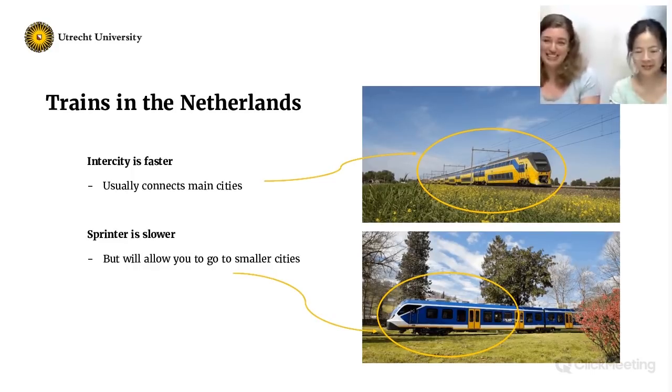No, not at all. We have two types of trains in the Netherlands. They're different. We have an Intercity and we have a Sprinter. And the Intercity is a faster train, so it only stops at the bigger cities. It only connects bigger cities. So for example, we have an Intercity that goes from Schiphol to Utrecht Central Station.